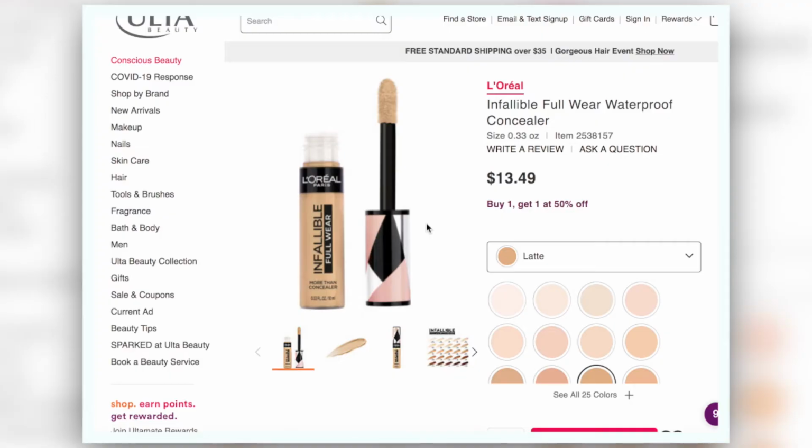So to get the coverage I have now, I did put a very thick concealer on, which again, I'm not sure if I like this one. It's the L'Oreal Infallible Full Wear Concealer, and this is $13.49. I don't remember paying that price for it, but I got this in the shade Oatmeal. I'm not sure how I like this for my under eyes. It is a little creasy.